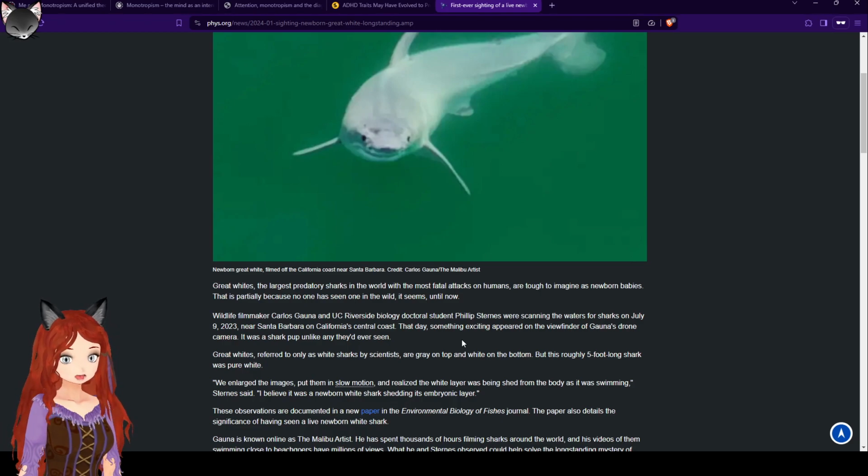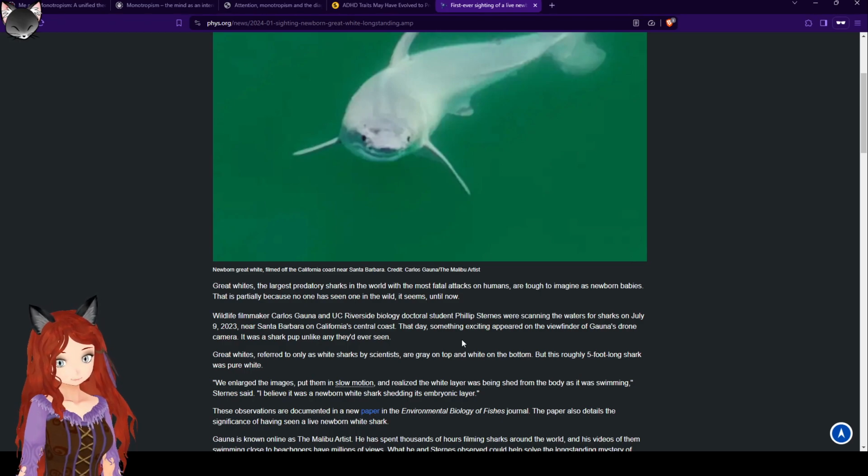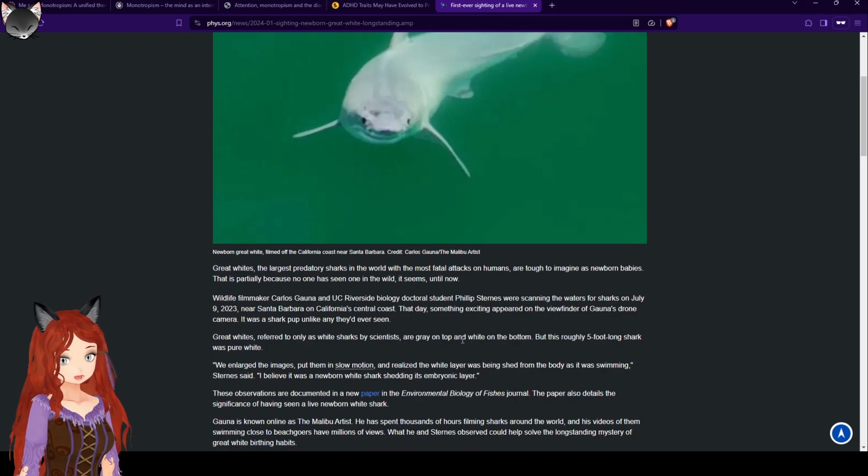Wildlife filmmaker Carlos Gauna and UC Riverside biology doctorate student Phillip Sternes were scanning the waters for sharks on July 9th, 2023 near Santa Barbara on California's Central Coast. That day, something exciting appeared in the viewfinder of Gauna's drone camera. It was a shark pup, unlike anything they'd ever seen before. Great whites, referred to only as white sharks by scientists, are gray on top and white on the bottom. But this roughly 5-foot-long shark was pure white.